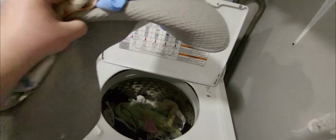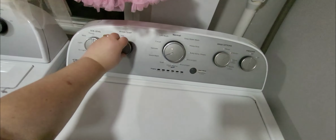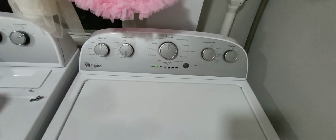Last thing for this clean with me is going to be throwing in this load of laundry. And I like to start a little laundry before I go to bed so I can throw it in the dryer when I wake up, and that helps me stay on top of my laundry.